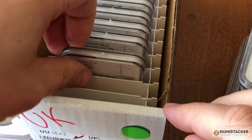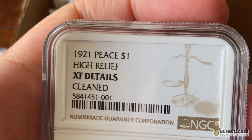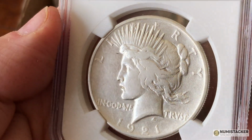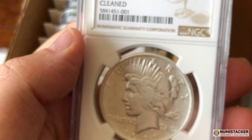So they want to know that if they put a number on one of their slabs, then it's roughly equivalent to the same coin with the same number, and so people can buy sight unseen and trust that the coin will be problem free. So sometimes cleaned coins get numerical grades.